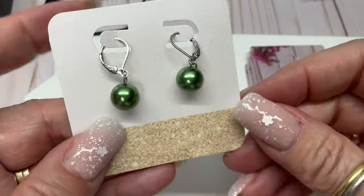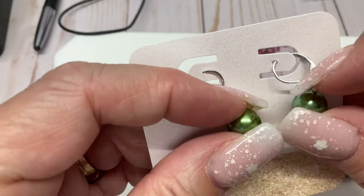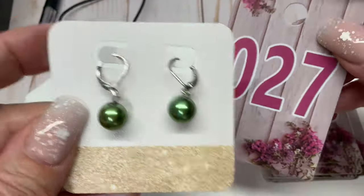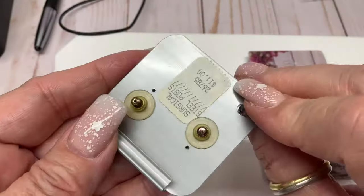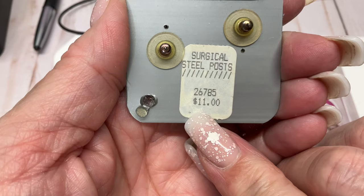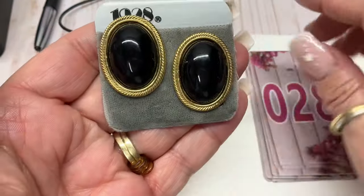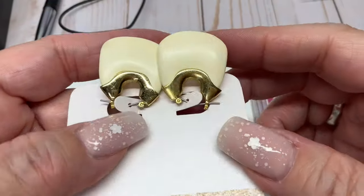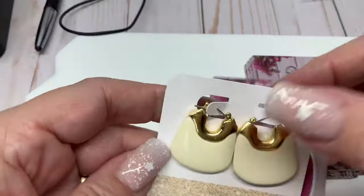We have some Lieberbacks, not 95. Are they real or faux? My guess is faux. What do you guys think? Yep, faux. Let's go $3 on those. We have a pair of 1928 posts. Let's see, they're $11. These are definitely vintage. No UPC. Very cool. Let's go $6. I love the shape of these. I've sold these before. I just really like them. They're ivory acrylic and gold tone, $5.